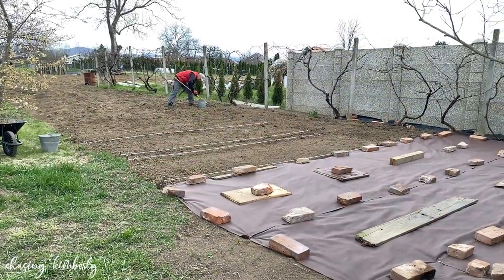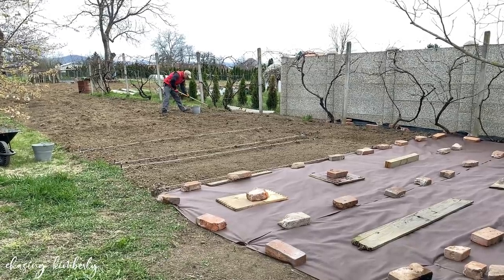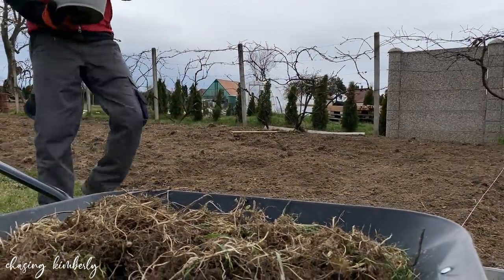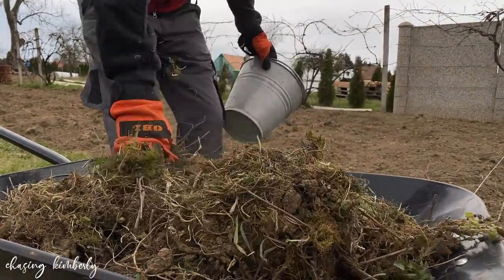Once the soil was turned upside down, it was time for us to clean it from all the weeds, especially the couch grass, of which there are so many. They're so resilient and they grow so fast. Slowly, we started adding some of our favorite berries like gooseberries, blackberries, blueberries, raspberries, strawberries, and many, many more.